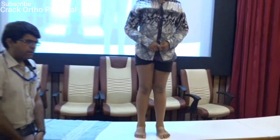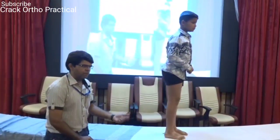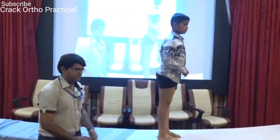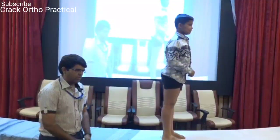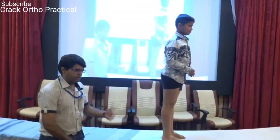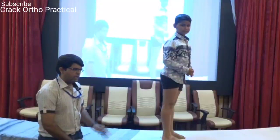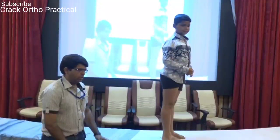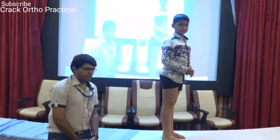When was it noticed? Sir, the parents noticed it for the last 1 month. One month ago, the parents noticed that both lower legs are going outward and noticed the deformity, so they came to the hospital. Before that, there was no complaint. Right now, he has no complaint, only the deformity, which they noticed in the last 1 month.